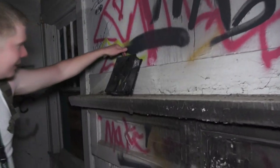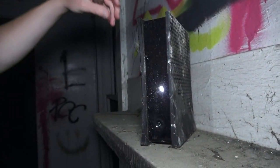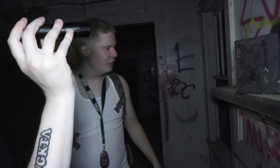Got a Wi-Fi router here to have Wi-Fi internet access, so there's a reset button if it don't zap me. But it still works. And the interior is in really good condition. Yeah, it's a Spectrum. So special spot.